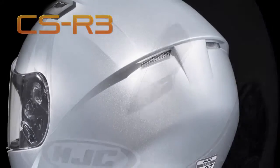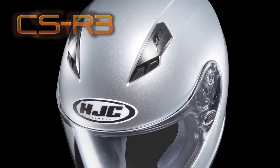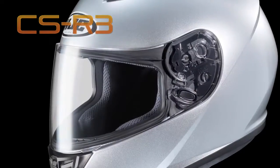Top-shelf features and precision engineering that's surprisingly inexpensive. Consider the affordable helmet category redefined.